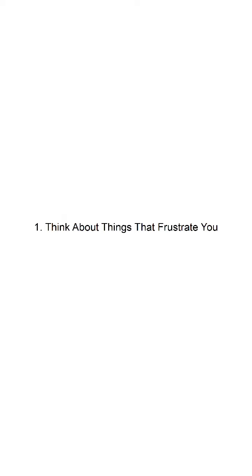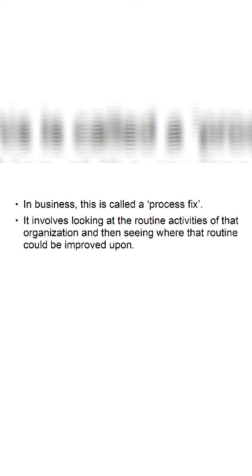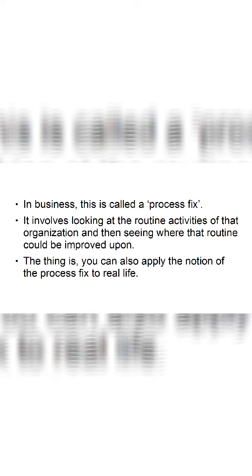1. Think about things that frustrate you. In business, this is called a process fix. It involves looking at the routine activities of that organization and then seeing where that routine could be improved upon. The thing is, you can also apply the notion of the process fix to real life. That might mean making it easier to open cans, making toothbrushes last longer, or defrosting the car more efficiently.